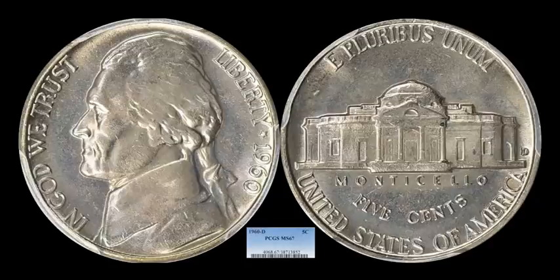So this 1960-D, no doubt about it, is one of the tougher dates to find full steps in. However, have no fear. Let's say you can't find full steps, but you find a really nice high-end graded piece. You might have something here, and that's why we have this Mint State 67, which obviously does not have full steps. But 67 is such a high grade for these earlier Jefferson nickels that people are willing to make concessions to own a high-end example without full steps.